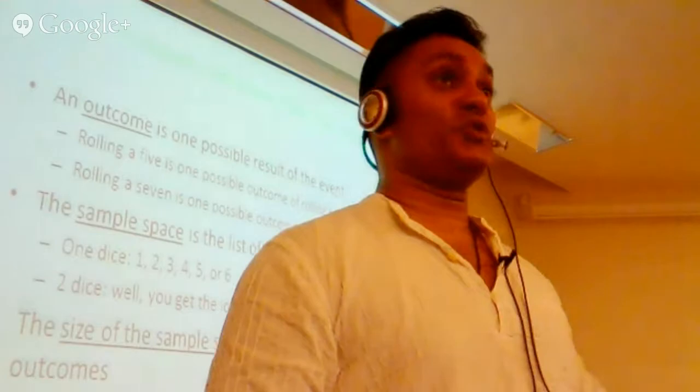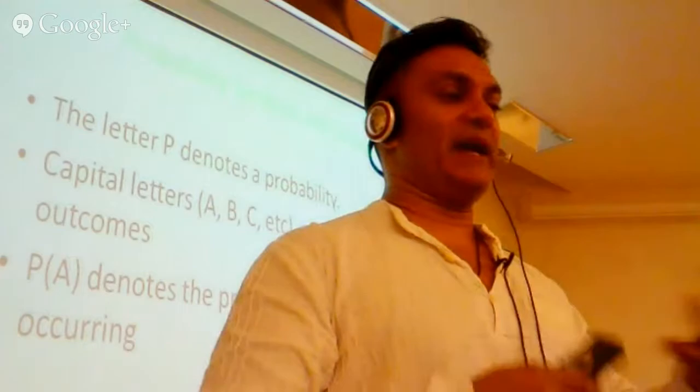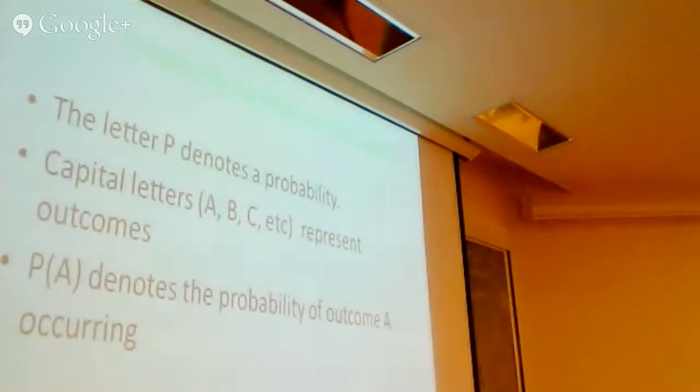And a trial, of course, is if I flip it, do it once. That's a single trial. P denotes the probability. We tend to say capital letters are the outcomes. So the probability of A happening is defined as the number of possible successes divided by the size of the sample space. So the very first example of that spinner with 4 things, A, B, C, or D, the size of the sample space was 4 possible outcomes. The number of possible successes for A was just one. If there were 2 A's, there'd be 2 of them.